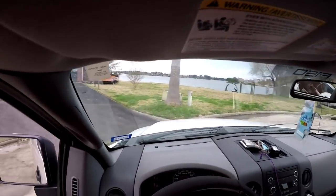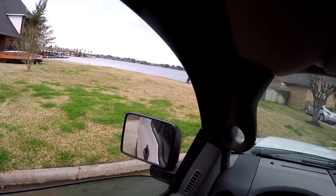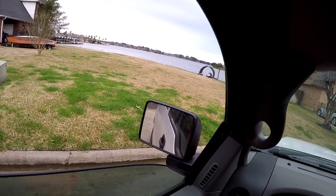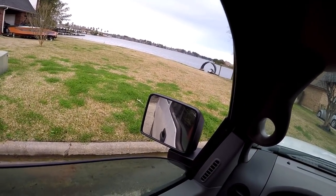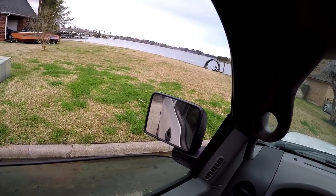Don't y'all wish y'all could live right here? Put my house out there. Little ramp. Boat dock. Me, my beautiful wife, and our dogs just cruising around on the lake.